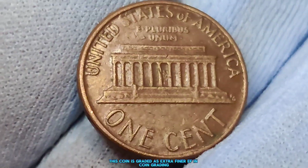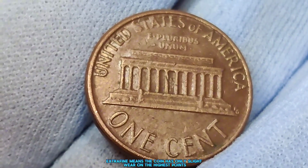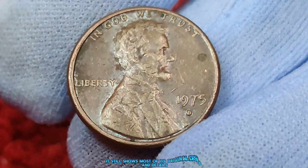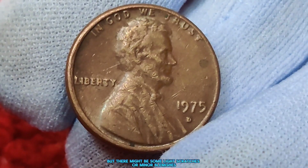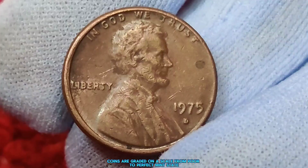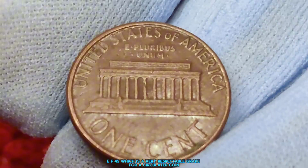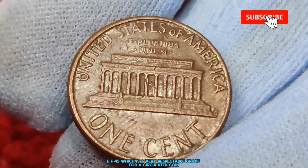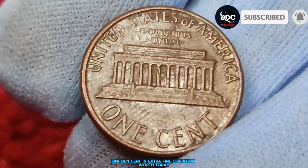Now, let's talk about the condition. This coin is graded as extra fine or EF. In coin grading, extra fine means the coin has only slight wear on the highest points. It still shows most of its original design and details, but there might be some light scratches or minor blemishes. To give you some perspective, coins are graded on a scale from poor to perfect mint state. An extra fine coin sits around EF 40 to EF 45, which is a very respectable grade for a circulated coin.